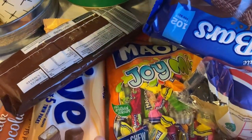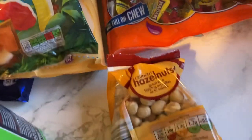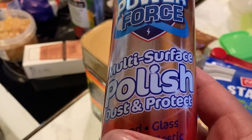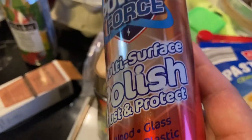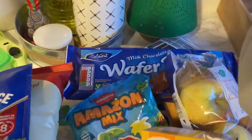Got some of these Mamia, some wafer biscuits, Amazon mix gummies, hot dogs, hazelnuts, some British apples, another stock cube. This one is chicken. I also got this Power Force multi-surface polish, dust and protect, and it works on wood, metal, plastic and glass. I didn't know such a thing existed that could work on wood and glass. So I'm excited to give that a try.